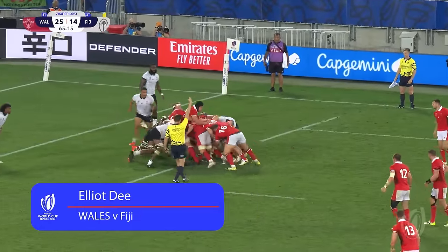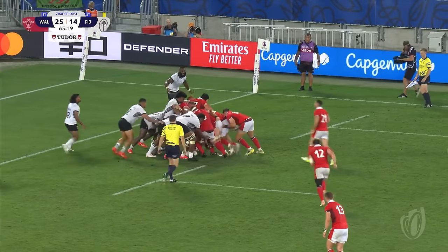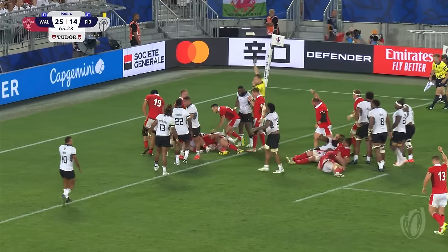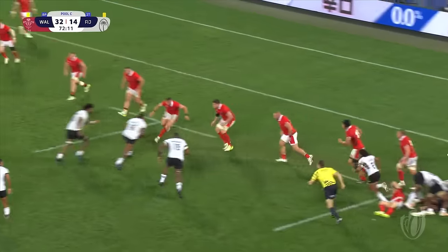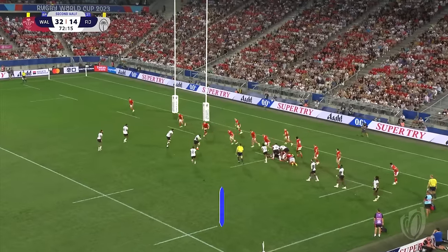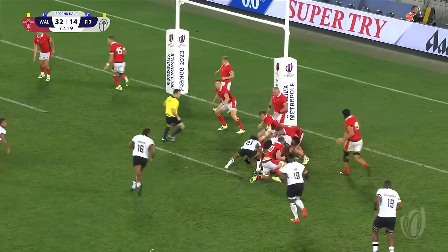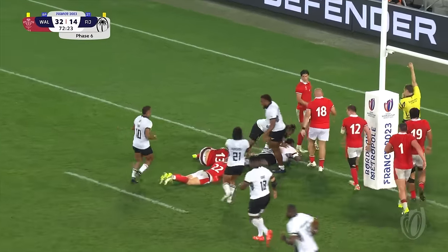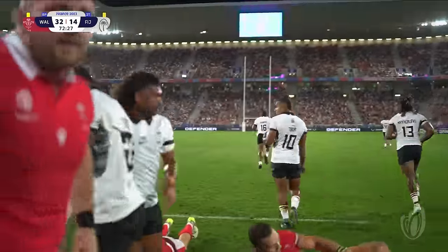And Wales look to drive a dagger through Fijian hearts. Elliot Dee approaching the line, diving and scoring. Morgan couldn't steal it back for Wales. Here's Mosese Ngonga, his huge tight head prop. Kurubori, Kurabai, trundling towards the uprights. Kurubori, here's a chance, Tuisova! Fiji, not done yet.